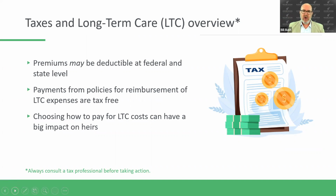For example, long-term care premiums may be deductible as a medical expense at the federal level and also possibly eligible for deductions or credits on the state level. And on the other side, if you're receiving long-term care benefits, in many cases, those benefits are tax-free. For instance, benefits received from those reimbursement style policies are tax-free.